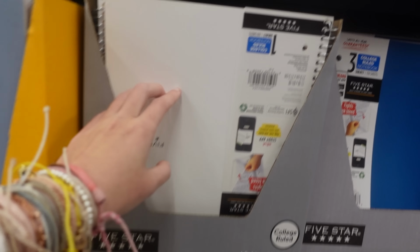And they have some more stationery over here as well. They have the cute highlighters. Oh my gosh, those are so pretty. And they have them in kind of pastel-ier colors as well. But look at that. They have a 5-pack of these highlighters. I really do like that. They are cute highlighters, very pastel.